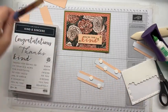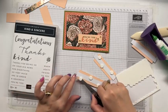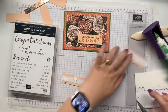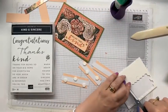Oh, I know. I hear you. I love self-adhesive sequins as well, Jody. I like self-adhesive embellishments, full stop. It just makes life so much easier.